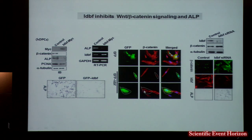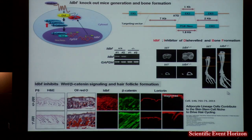So this negative regulator, IDBF, we named because it is the inhibitor of disabled and bone formation. That's what we originally saw as this phenotype when we made this knockout mice. One of the roles of the beta-catenin pathway, the longitudinal growth of bone, is hugely increased, and bone mineral density is increased, which is unknown, unpublished yet.